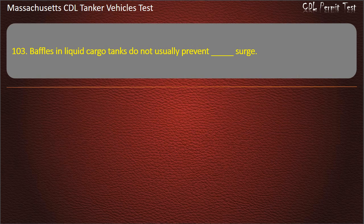Question 103. Baffles in liquid cargo tanks do not usually prevent surge. Top to bottom. Side to side. Front to back. Answer. Side to side.